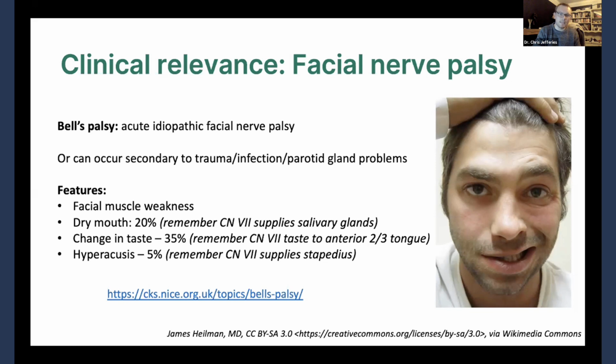So a Bell's palsy can be quite dramatic, because patients lose facial tone and the use of their facial muscles completely on one side of the face, okay? Which is quite a dramatic presentation. So they get facial muscle weakness. They can get other symptoms as well. So they can get a dry mouth, because remember, the 7th nerve supplies some salivary glands. They can get a change in taste, because remember, it supplies the anterior 2/3 of the tongue. And they can get hyperacusis as well, because remember, it supplies stapedius.